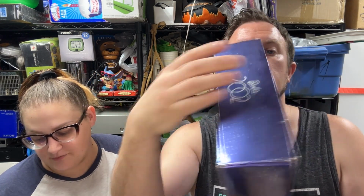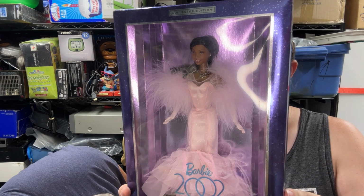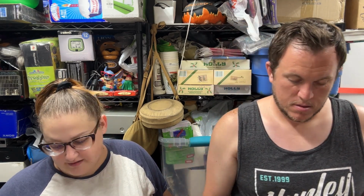Then the sale that put us over is this Barbie, one of our Barbies. This is the African American 2002 fashion doll. She's in this beautiful pink dress. This is a good looking Barbie, with the case and everything. I love the feathers on her shoulders. It looks good, this is good for display. It is, because the box is very pretty too. And that sold for $70 shipped.